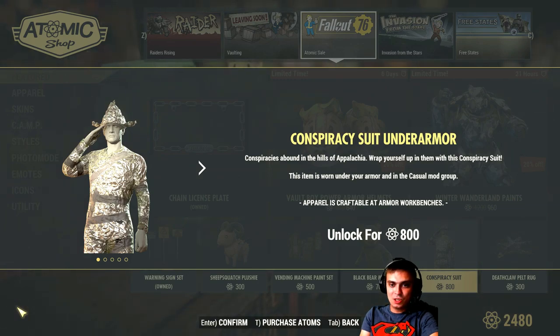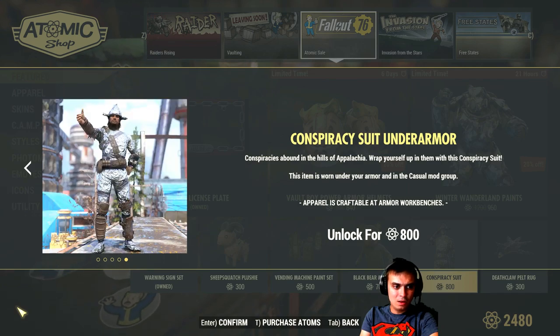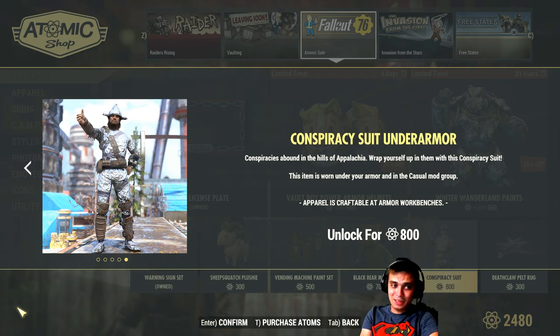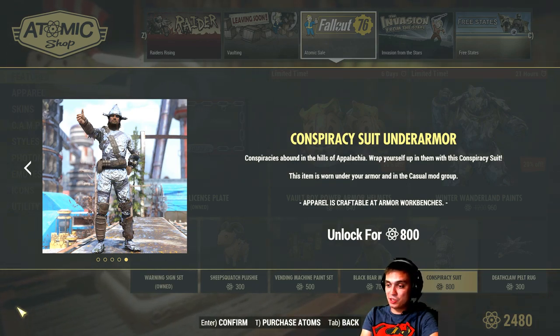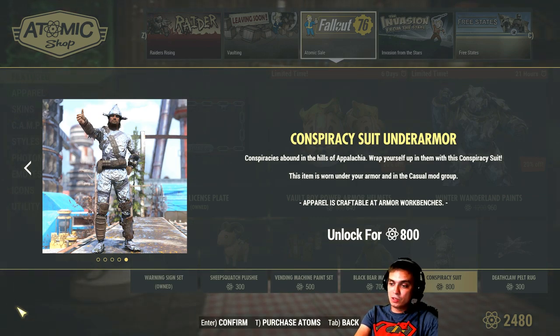Conspiracy suit. Under Armour? The hell? Okay. No. I don't have a full set of normal items to display with this outfit. Okay, Under Armour with a 20% discount, 640 atoms. Hell no, I'm not gonna go for that, for an Under Armour. 25th of August and 26th of August. So starting 25th, ends on 26th.